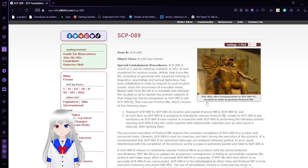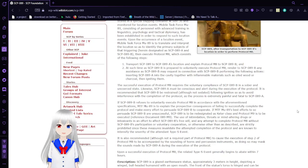1. Transport SCP-89 to SCP-89-A's location and explain Protocol M8 to SCP-89-B. And 2. Wait until SCP-89-B is prepared to voluntarily execute Protocol M8, granting SCP-89-B any assistance as SCP-89-B may request in connection with performing the following actions: exerting SCP-89-A into cavities together with flammable materials such as oiled wood or charcoal, igniting them.